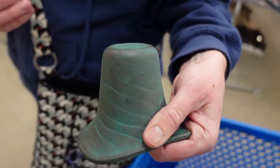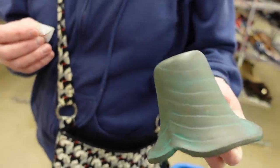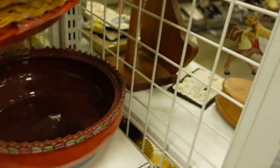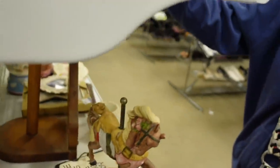Now that I've met back up with Dagny, she is showing me a vase that she found on the other side of the store, and it does have a quality about it. The name on the bottom we did not recognize, and she was trying to show me to see if I recognized it, and I did not. But it was very interesting, and I did like it.